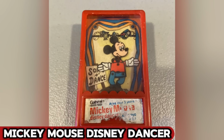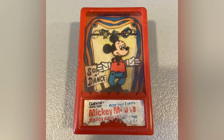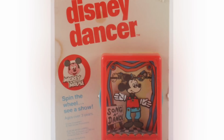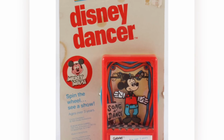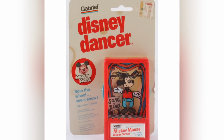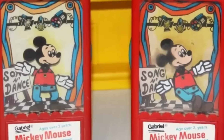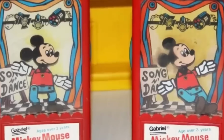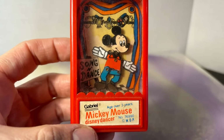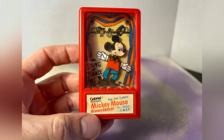The Mickey Mouse Disney Dancer toy enchanted children by bringing the magic of Disney into their homes through simple yet captivating movement. With a push, Mickey danced, delighting fans with the whimsy and charm characteristic of Disney. This toy served as a tangible connection to the beloved character, offering a piece of the Disney magic far from the theme parks. While technology has introduced more interactive Disney experiences, the Disney Dancer holds a place in the hearts of those who grew up with it, embodying the joy and imagination Disney has always inspired.